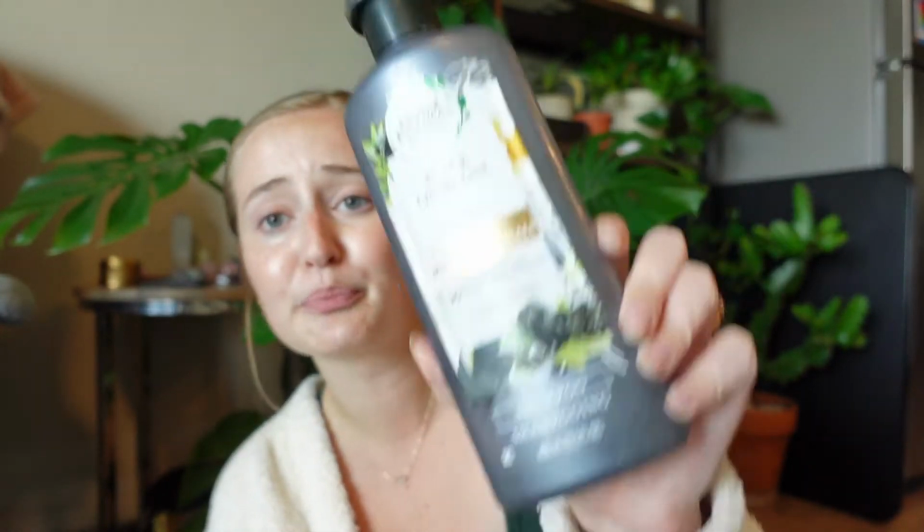This is a shampoo that I used all up. This is by Herbal Essences. This is their Black Charcoal Detox Real Botanical Shampoo. I liked this shampoo. I probably won't repurchase it, but what I learned from this shampoo is that I really do like a clarifying or a charcoal or a detoxing shampoo, because my scalp just holds on to a lot of product. My hair always has.